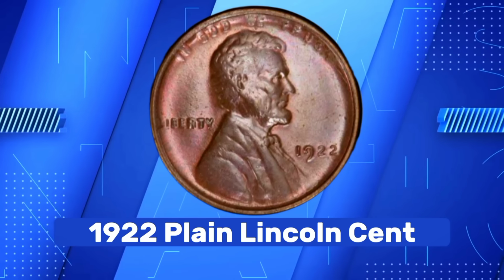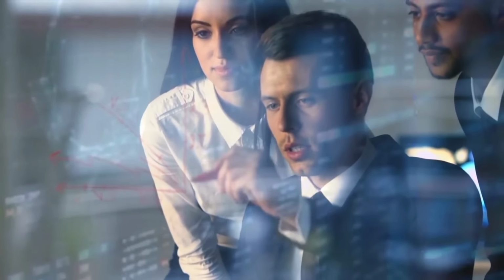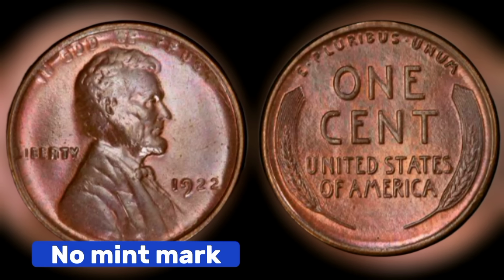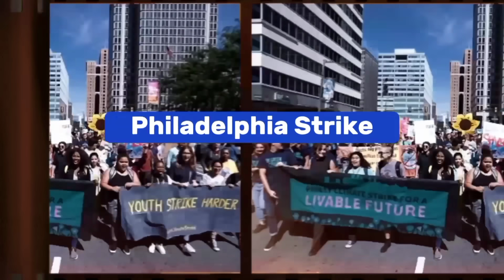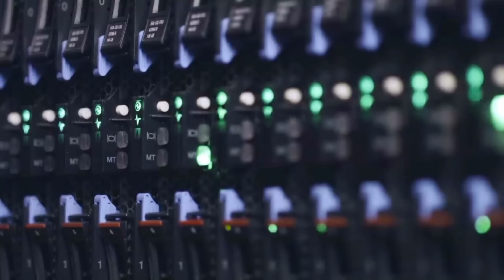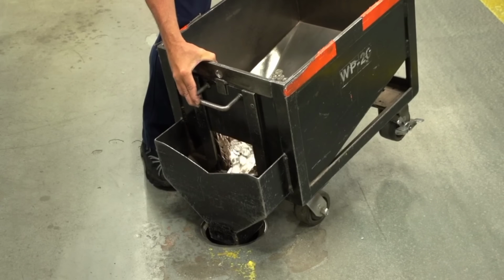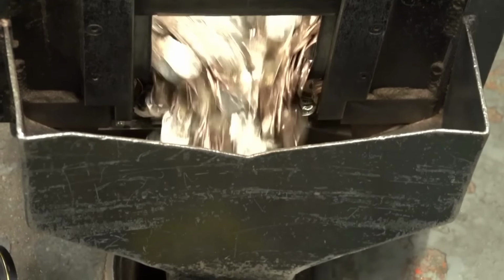1922 Plain Lincoln Cent. It has a fascinating story. The absence of a mint mark on a 1922 Lincoln penny led to some confusion in the numismatic community. Initially, many assumed it was a Philadelphia strike, but mint records revealed that no Lincoln cents were ever produced at the Philadelphia Mint in 1922. Instead, all the pennies that year were minted in Denver. The mystery of these pennies was eventually solved.